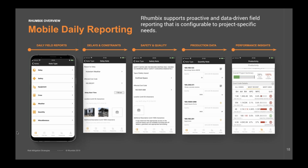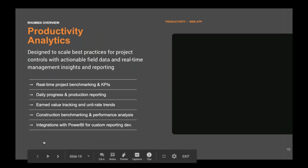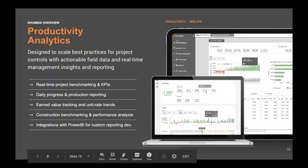The data that's embedded in these things in terms of delays and impacts and restrictions and safety and production, performance measurements, and being able to share all of that data. Going back to what Andrew alluded to, from the NAVFAC project around access to timely data is huge. And so we just see technology and integrated technologies like Rhumbix and HoloBuilder in particular, where the visual element and the data element comes together, being super influential in terms of being able to drive this.